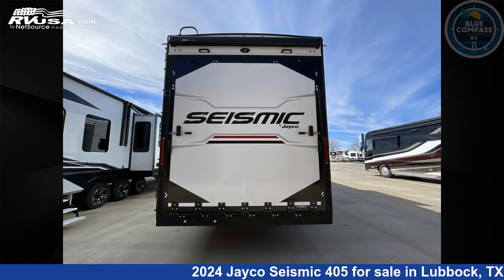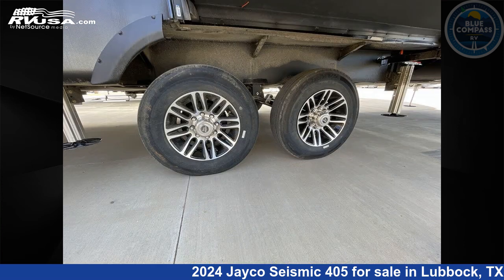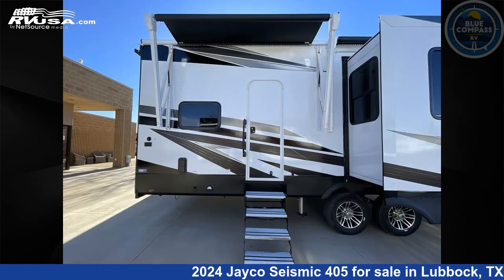This new Jayco is 41 feet 0 inches in length and features sleeps 9, Slideout, and 106 gallons fresh water capacity. The floor plan layout of this toy hauler features bath and a half, front bedroom, kitchen island, loft, 2 entry, exit doors.